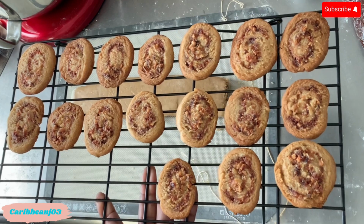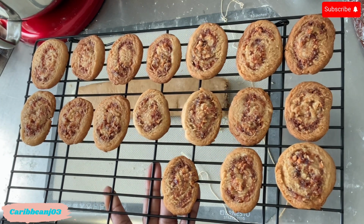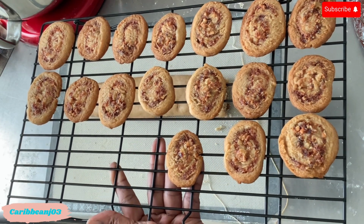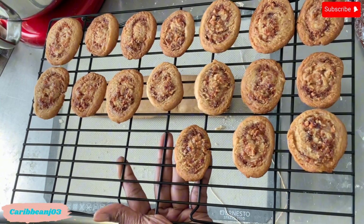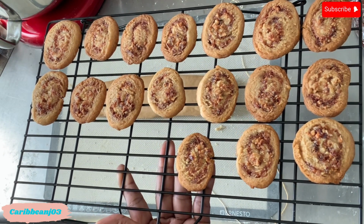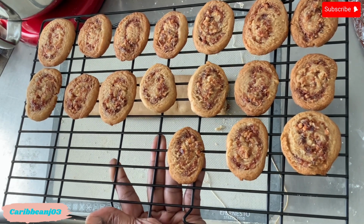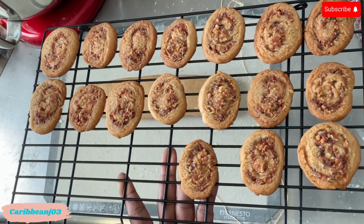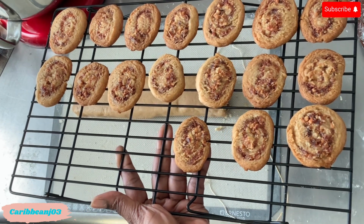All right, guys, so I took them off and I'm putting them on a cooling rack and let them continue to cool down. And I forgot to mention that I was using a silicone mat, so I didn't have to grease my baking sheet. If you're not using a silicone mat, please make sure you grease your baking sheet so that your cookies can come off nicely. Or if you put it on parchment as well, you might want to slightly grease that as well, because they may stick. So please grease your baking sheet.